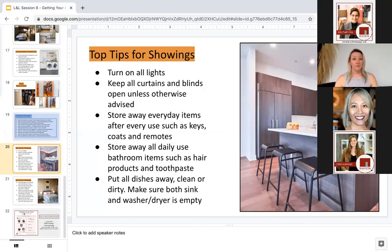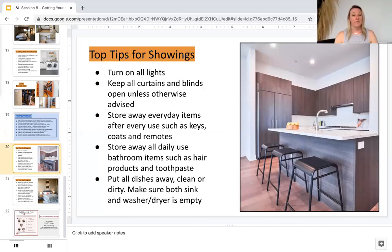So again, keeping these things in mind, you want to have the lights on, curtains and blinds opened, and you want to make sure that you've stored away the everyday things. Keep your keys and coats and remotes, all those things tucked away. Store away the daily use items in the bathroom, and then make sure that your kitchen sinks are cleaned out and everything's been washed down in the kitchen as well.